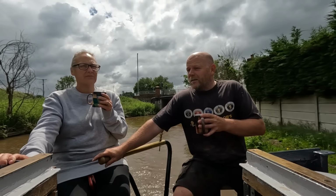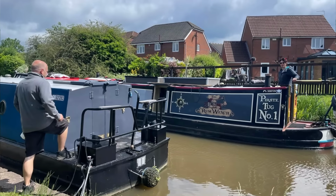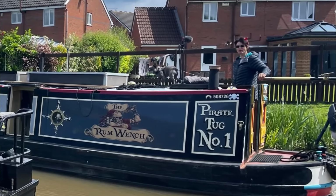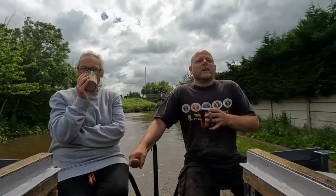Yeah. Well, we did have a little interesting minute or two there, because we bumped into Heidi. We did. Heidi, the narrowboat pirate. Just as we were coming back from the shop, she happened to be winding, turning boat round, however you want to call it, just by our boat. And so we had a little chat to Heidi for 5 minutes.